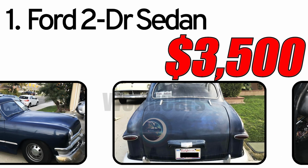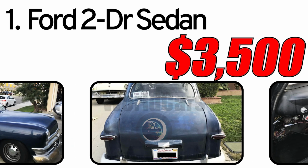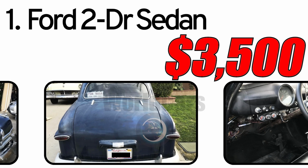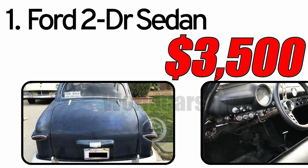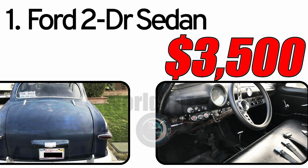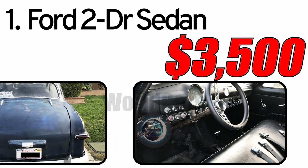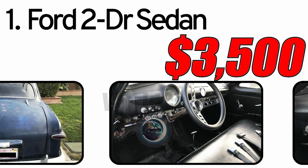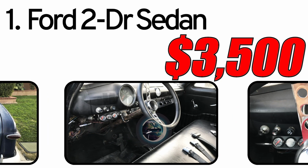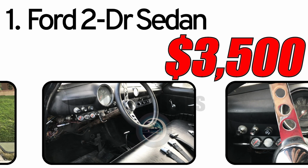This car had three main advantages. The first, design. The Ford two-door sedan 1939 featured a refined and elegant design. It had characteristic styling elements of that era, including rounded shapes, chrome details, and sophisticated lines. The second, advanced technologies. For its time, the car was equipped with advanced technologies that improved handling and driving comfort.